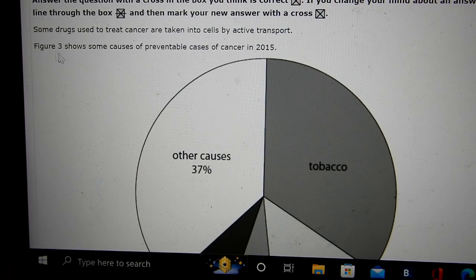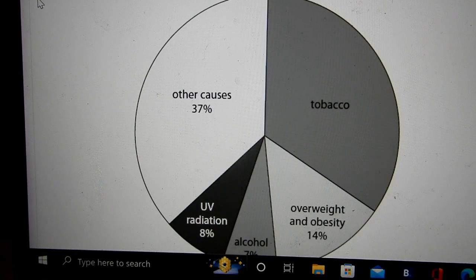Okay, cool. Some drugs used to treat cancer are taken into cells by active transport. Yeah, active transport. I haven't taught my year 9 this. There's diffusion, there's osmosis, there's active transport. That means parts of your body grab things that are going past. And the roots of plants do this when they grab minerals out of the soil. And your kidneys do this to keep the salt in your blood. You don't want to pee out all the good minerals.